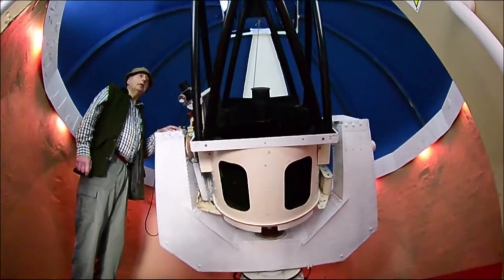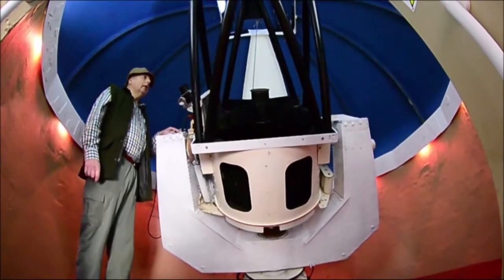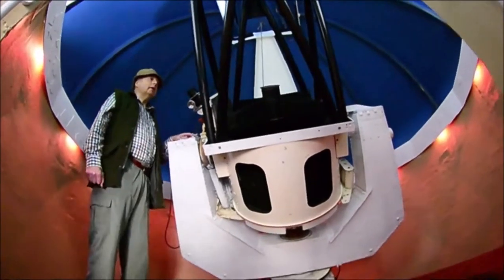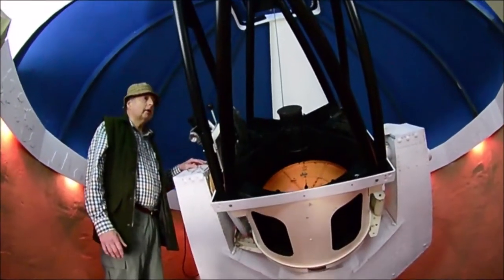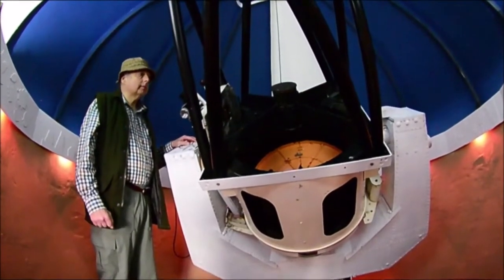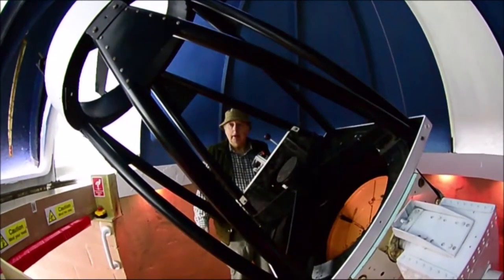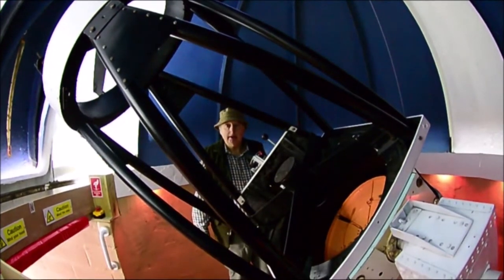Right, we're inside the dome now, and this is a 24-inch telescope. It's taken a while to reassemble, having had to dismantle it in Kent, but it's been put together over a summer and installed ready for the winter with the dark nights. It's a deep sky telescope for photographing very faint objects and faint nebula in different galaxies.